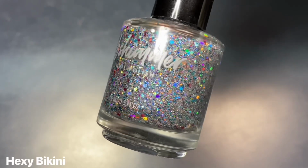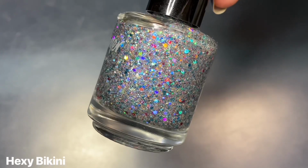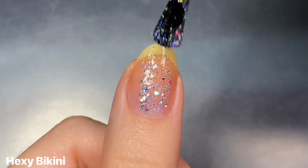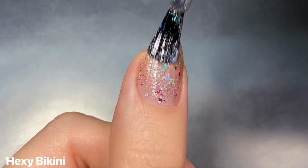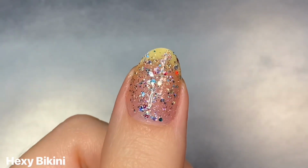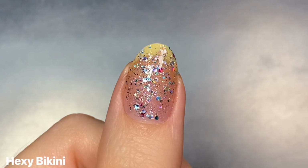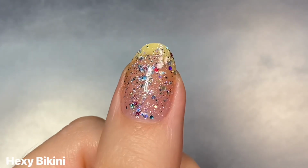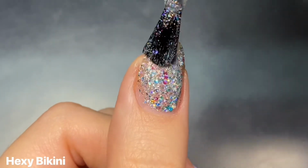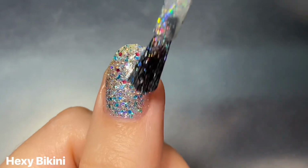And rounding out my little haul is Hexy Bikini, which if you watched my favorite glitters video last month, you already have seen this polish. I just could not help but share it because it is absolutely jaw-droppingly gorgeous. It's basically like this hex glitter bomb that is super packed with silver glitters, but there's also these aqua and magenta glitters as well.